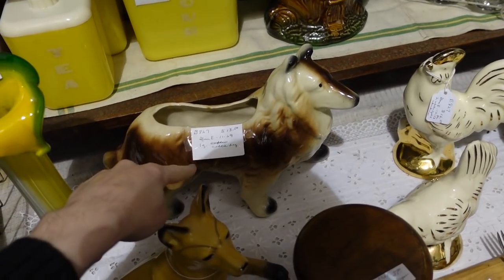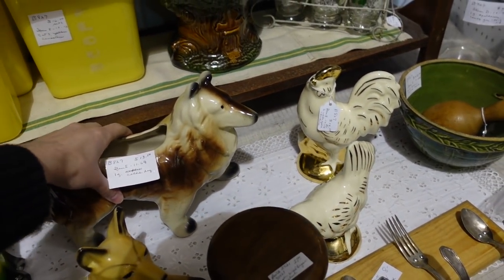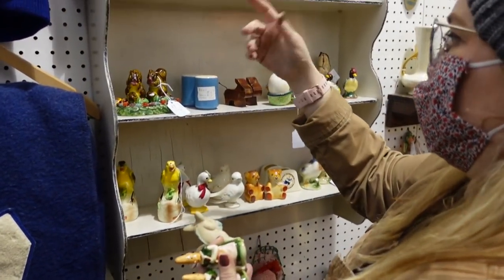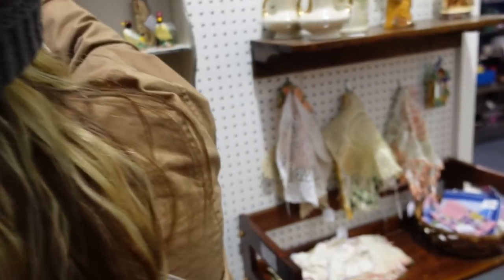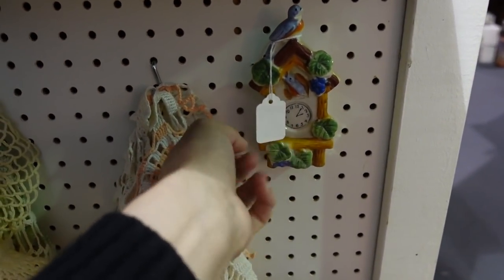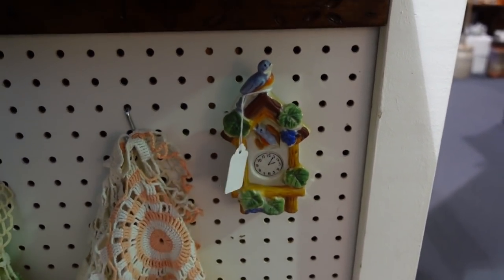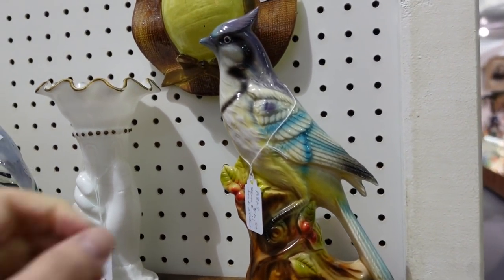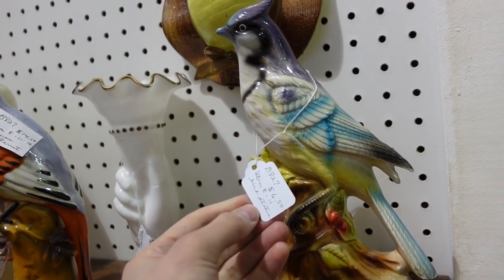This collie is $13.50. Wow. Just a little big. These are neat. $13.50, but they've got the under tray. Yeah, those are neat. I like this little wall pocket. $7.50. I don't know if I'm going to get this bird. It's also $6.50.